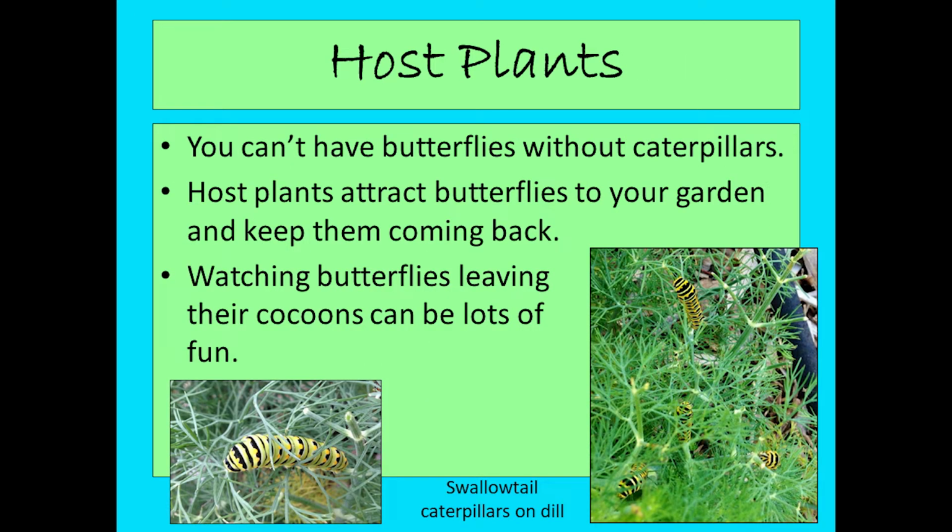Okay, so host plants. If you really want butterflies, you got to have host plants, okay? We all love to see the butterflies flittering around. There's nothing that makes my heart jump more than walking out through the Greg's Mist flower and just clouds of butterflies pop up. That makes me happy, all right? But the reality of it is you got to have the caterpillars first. And that means that you're going to have some chewed on plants. And that's just, again, part of the butterfly experience. So you can't have butterflies without caterpillars.